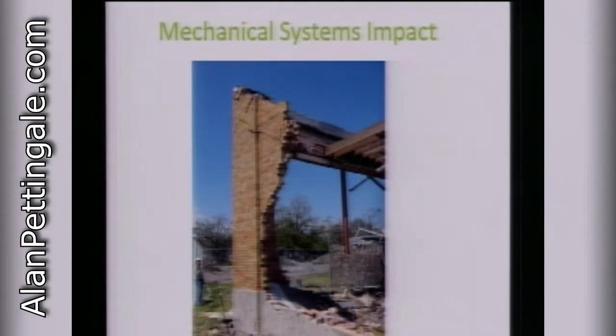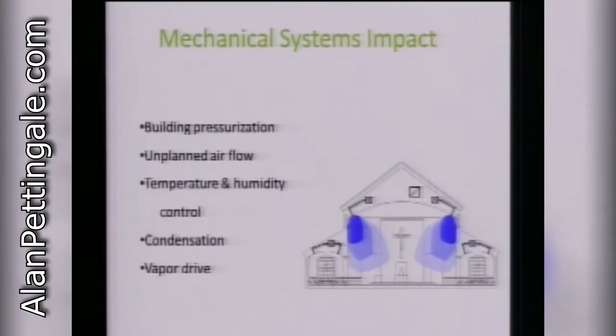I want to talk about the impact of mechanical air conditioning on masonry buildings. That's actually hurricane damage, but it's not air conditioning. But I will talk about what air conditioning does here in a second. It can be a big problem.